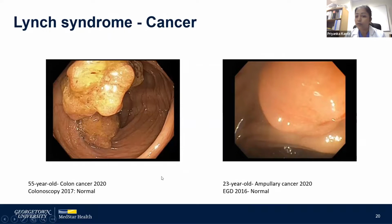So 2 of my own patients, I'll give you an example here. This is a 55-year-old male with Lynch. I think he had MLH1, with a normal colonoscopy in 2017. 4 years later, he had a 10-centimeter mass in his cecum. So he had no surveillance in between for various reasons. That really shows that it can happen within 3 to 4 years. And that's why we're still doing such close surveillance.